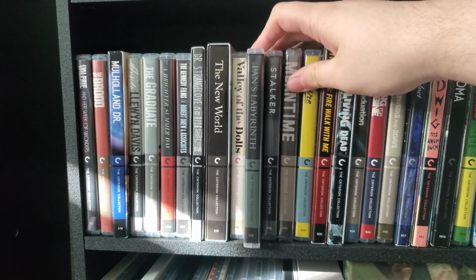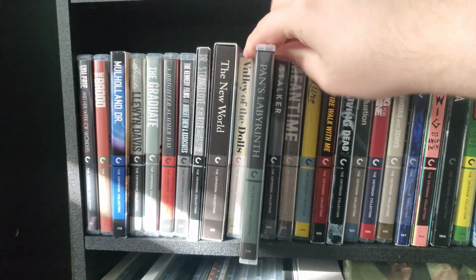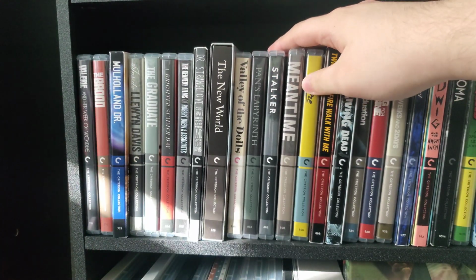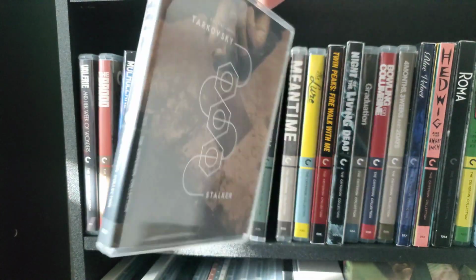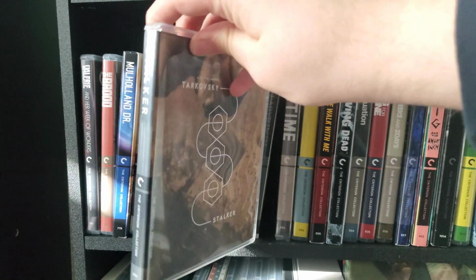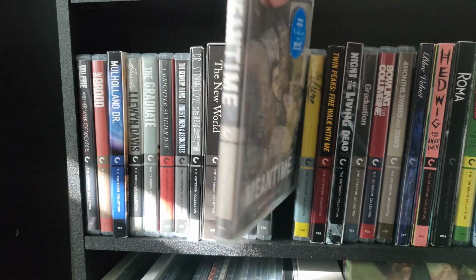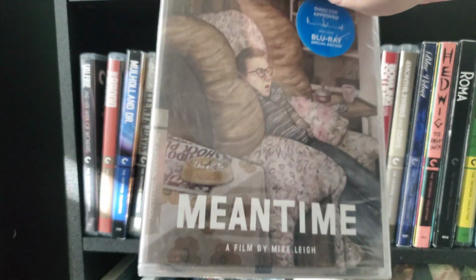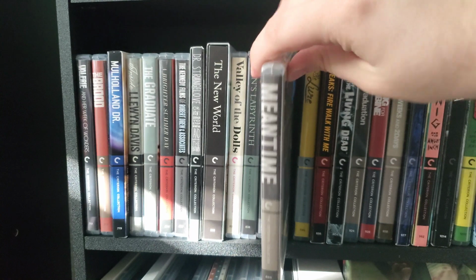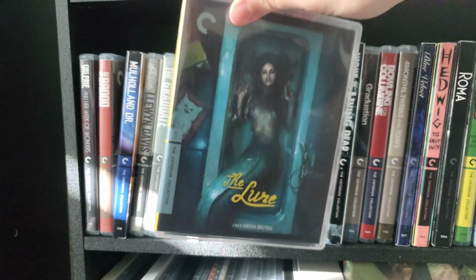Spine 838, Pan's Labyrinth, more Guillermo del Toro. Spine 888, Stalker, from Andrei Tarkovsky. Go back in there. Spine 890, Meantime. You can see I haven't opened this one yet. This is Mike Leigh. Excited to dive into some of his work. Spine 896, The Lure.